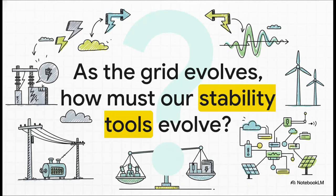And that really leaves us with this final question to think about. This whole invisible, incredibly complex world of analysis that has kept our lights on for a century was built for a very different kind of machine. So as we build the grid of the future, the fundamental challenge is still the same. We have to maintain that perfect, delicate balance. But the tools, the techniques, and the very way of thinking that we need to achieve it, well, they're going to have to evolve just as quickly.